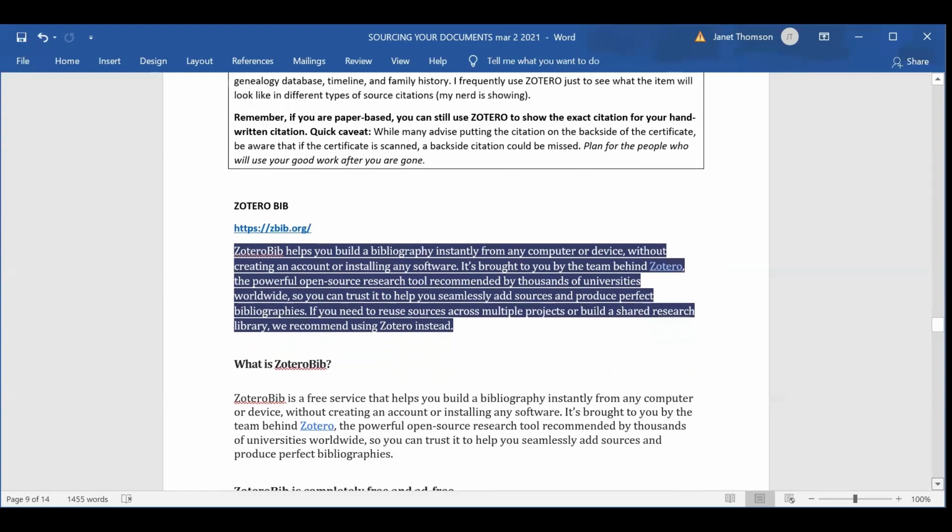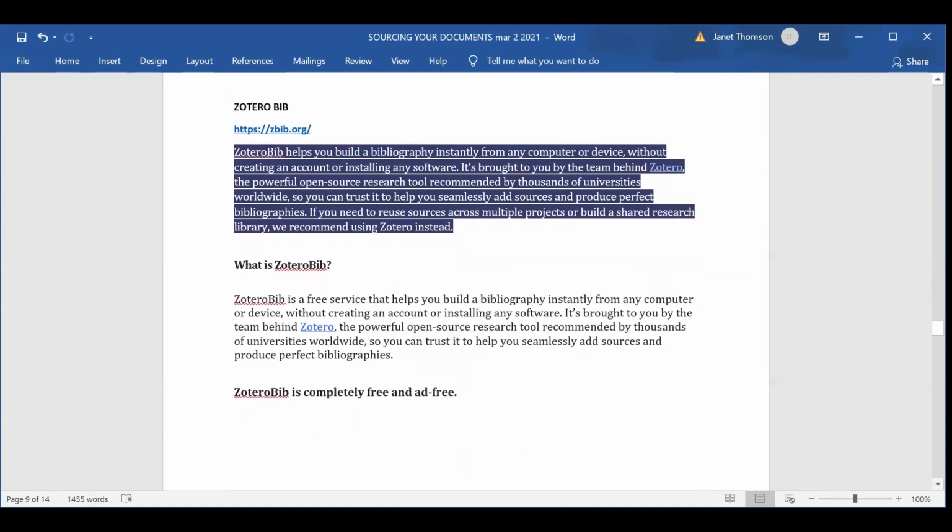You can just put in the title at ZBib. You can just put in the ISBN. You can put in the author. You'll have to search through a little more. And then once you're at ZBib, it says, okay, I have a couple of 100 models here. Which one do you want? And Chicago is right near the top, and it will style that for you.